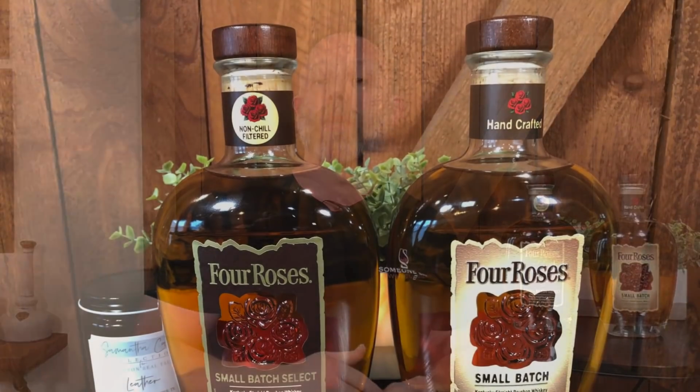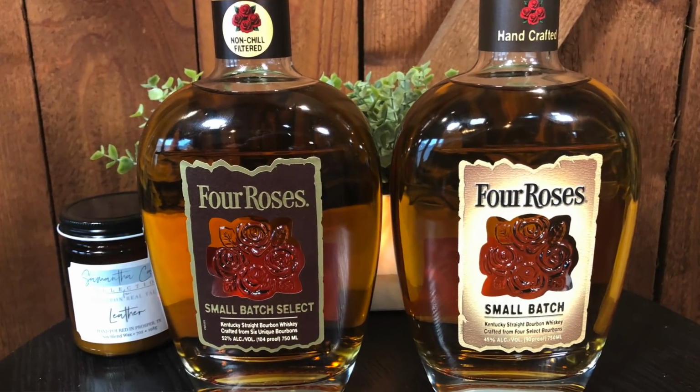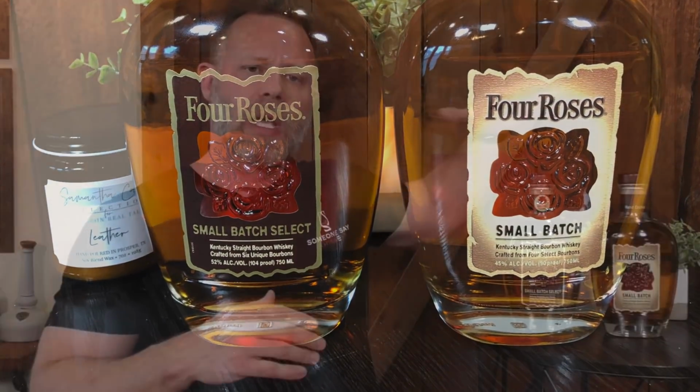The first one that we have up is Four Roses Small Batch Select. This is actually a big brother to the bottle that's next to it, which is the Four Roses Small Batch. Really, the only difference between these two products is price and proof. So the Four Roses Small Batch Select is $56.99 at the store that I picked it up at. The Four Roses Small Batch is $32.99, so quite a bit of price difference there.